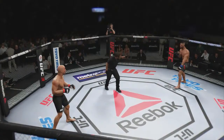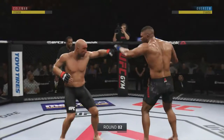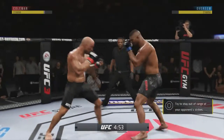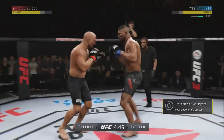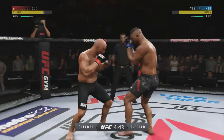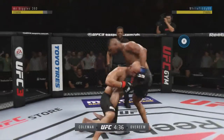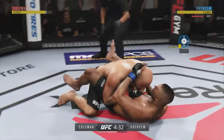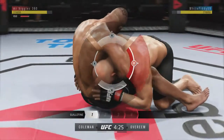You ready to fight? Ready. Round two underway. That last round was an all-out brawl. If they continue like that in this round, someone's getting knocked out. Alistair Overeem is one of the greatest strikers to ever enter into the octagon. He's the former K-1 Grand Prix champion, the former Strikeforce champion. He's looking to lock up that guillotine choke.